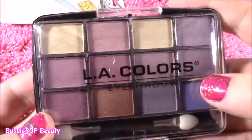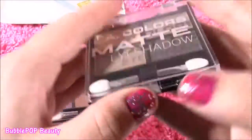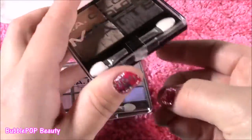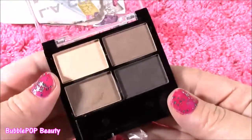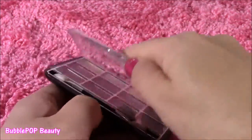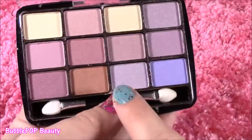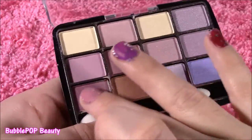Yeah, you can definitely tell these are better. You see the little silver sparkles. These ones were just so flat. I couldn't get any color out of them. Just there was nothing to them really. These colors kind of look cool too. I like all of them. They're different. This one is kind of bronzy. This one is purplish. Ooh, I think I'm gonna like these.